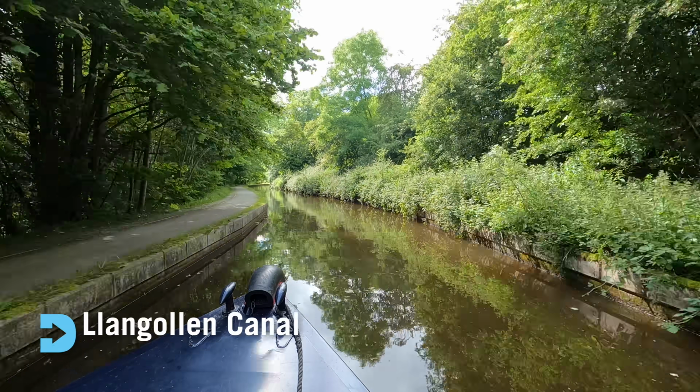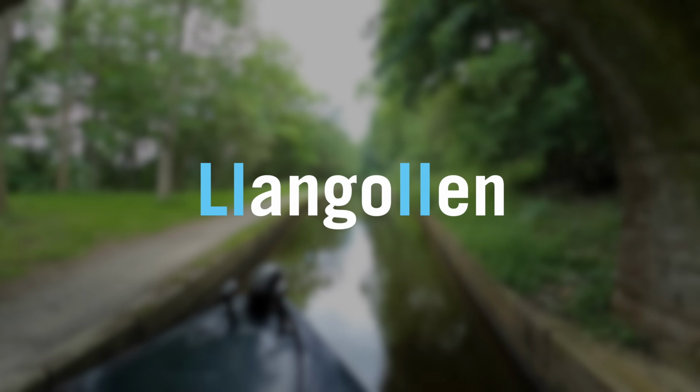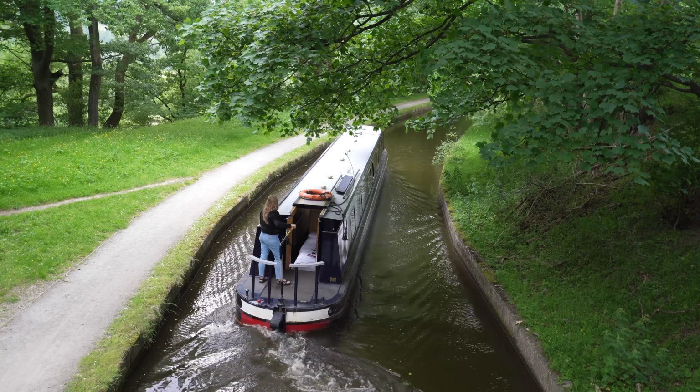So this is the Llangollen Canal. At least that's how I read it. But I learned the Welsh pronounce the double L's as "cla," so it's actually pronounced the Llangollen Canal. Alright, this part seems simple enough. Let's let Rachel drive for her first time while I tell you about the canal.